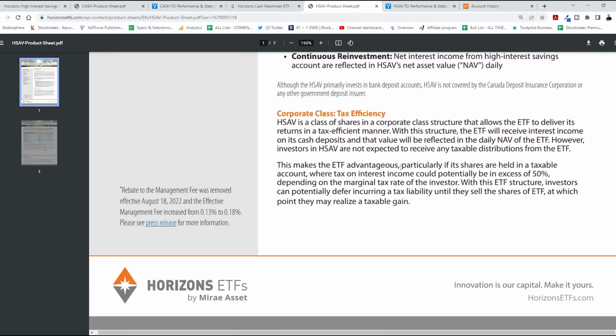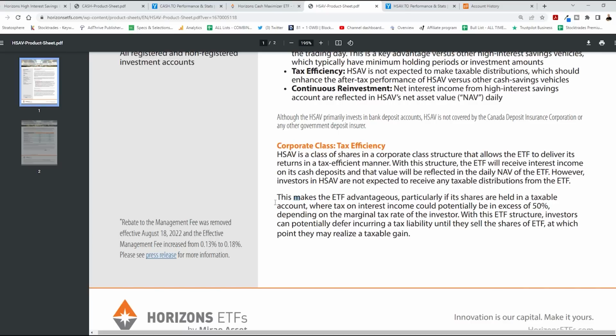So again, this is a huge advantage of this ETF, particularly if the shares are held in a taxable account, where tax on interest income could potentially be in excess of 50%. That depends on your marginal tax rate. You would need to be making a lot of money to be marginally taxed that much. But with CASH, you can't avoid the taxes if it's in a taxable account, whereas with HSAV, you can play around with it and defer taxes or line up taxes when selling units to work out in your favor.